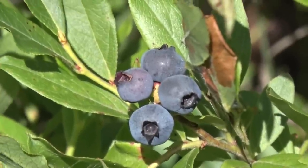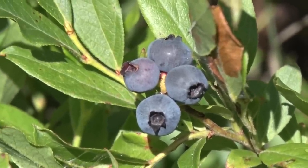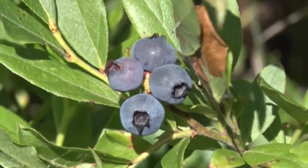I forget the name of that berry off the top of my head because it's inedible. I don't really try to keep track of all that stuff.